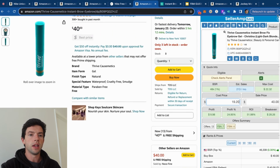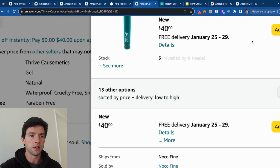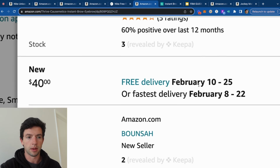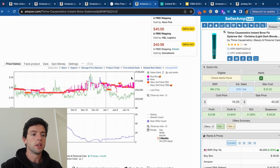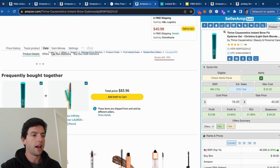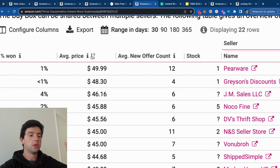And typically what that is a result of is delivery dates right here. So we can see the different sellers' delivery dates. For example, this seller's at $40, but they're probably not going to get the buy box super often because their delivery dates are really far out, in February. And that's just due to FBA inventory being backordered right there. It's really important to take a look at where the buy box is actually going, which you can do via the Keepa chart and also via hitting data and then buy box statistics right here. And then you can see who's getting the buy box.